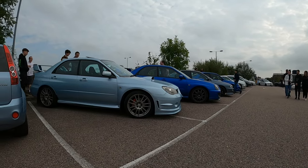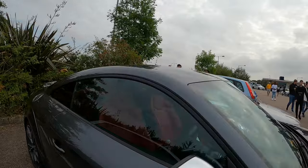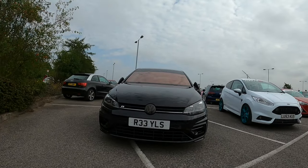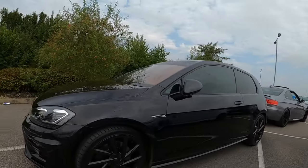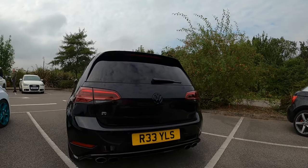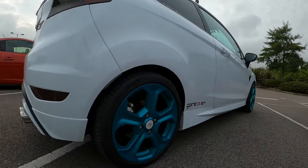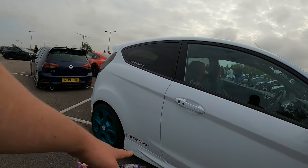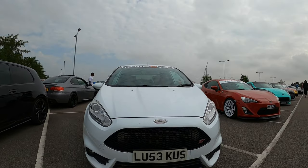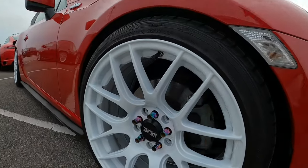Yeah, Subaru lineup. TTS with a lovely red interior. Black Golf, blacked out wheels, stock looking. Next to this Ford Focus ST with green wheels. Game over, but that's the Revo, so it's probably a Revo tune, you would expect so. Another Toyota 86, wheels well done and really sexy wheel nuts.